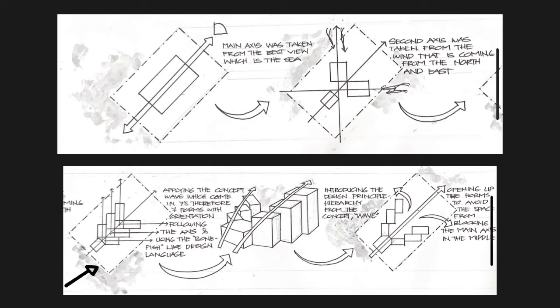The third step is when I applied my concept, which is the wave. For your information, waves always come in sevens. So there will be 7 main spaces or 7 shapes forming my design, and all of those forms follow the axis. The design language that you can see here is a bonefish-like structure. Like I said before, I am designing for a shark rehabilitation center, so that is why I am following the bonefish-like structure here and also using the wave concept.